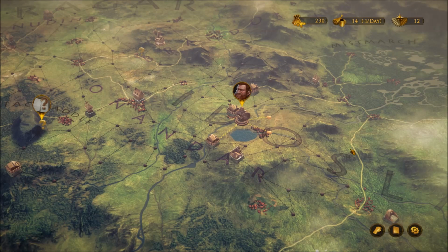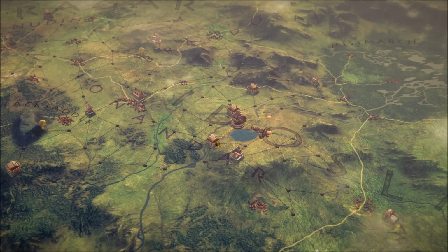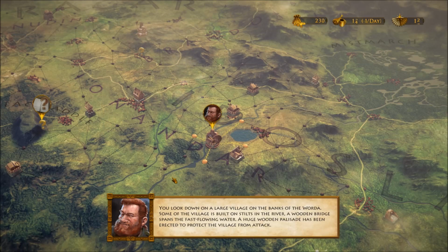Well, that's mildly inconvenient. I guess we head over here. We'll go to Goodwater. You look down on a large village on the banks of the Warder. Some of the village is built on stilts in the river. A wooden bridge spans the fast-flowing water. A huge wooden palisade has been erected to protect the village from attack.